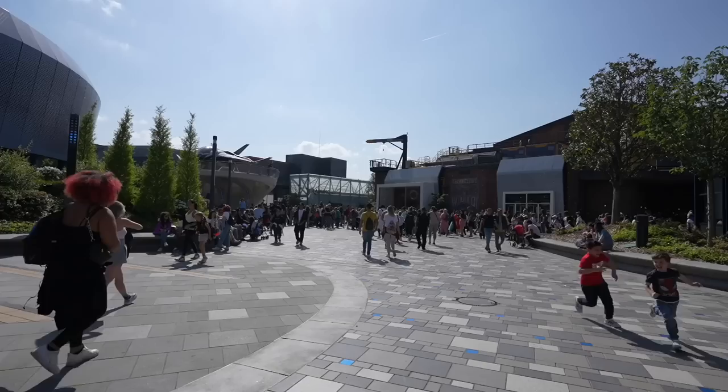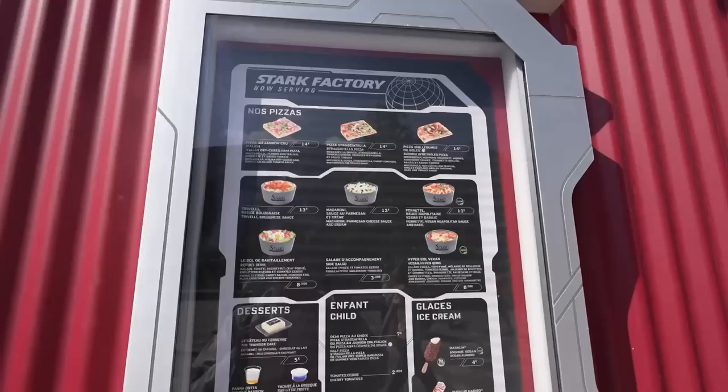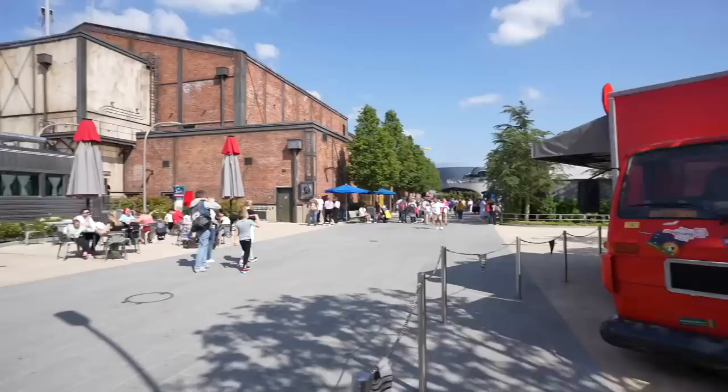Even though it might be smaller, Avengers Campus still has fun shows and characters that everyone seems to really enjoy, including French Thor. Stark Factory. This is completely different from the other Avengers Campus. It has pizza and pasta. As you make your way through Avengers Campus, they have a little cart where you can get snacks, and they also have this little diner. But that's pretty much it.